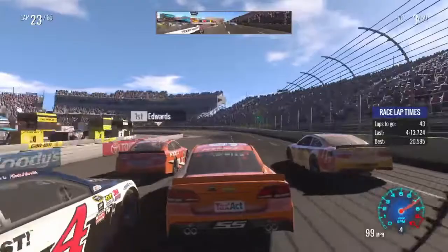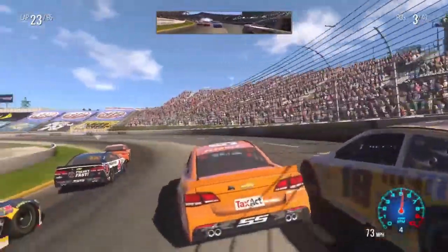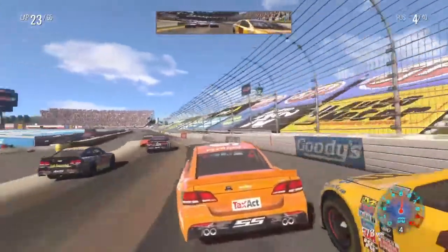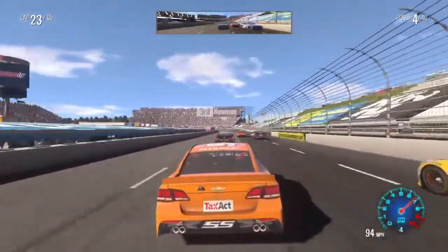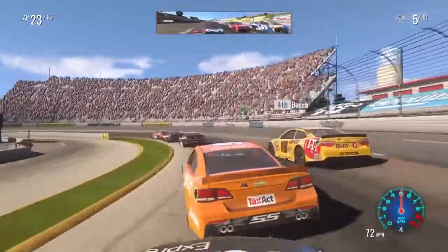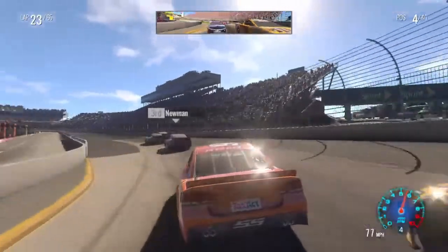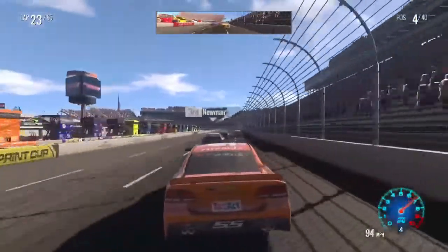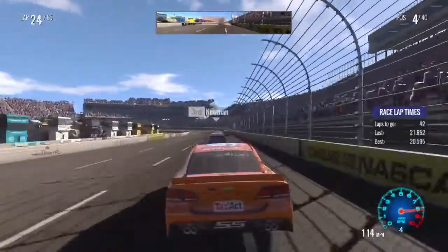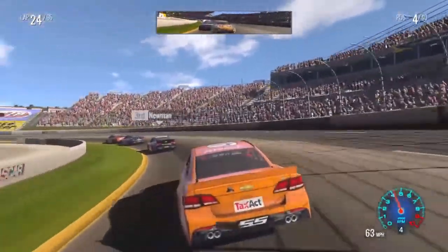See if we can try to split it three wide in the middle for the lead. Not gonna work, but I will get around Kyle Busch. Oh no, Busch is fighting back for fourth. He will leave him on the outside, and we will clear. We'll clear him. Newman is up ahead, so we could try to get him as well going into turns one and two. We won't.